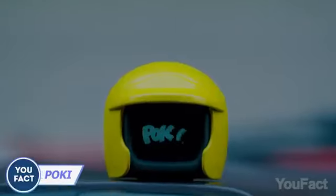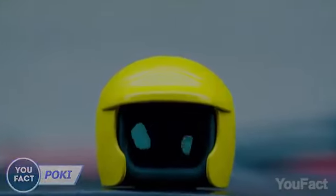It's an interactive robot similar to those desktop robots, but Pokey was designed to entertain you on the go. It responds to your driving in real time, makes faces, and reacts to car movements. For example, it gets dizzy when you brake sharply and feels happy when you gain speed.